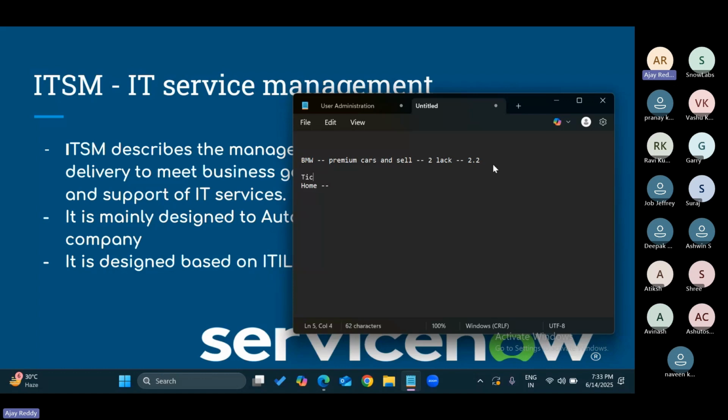The first business use case of ServiceNow is the initial business use case. ServiceNow started its journey to automate ticketing of an organization. So what is a ticket? A ticket is nothing but an issue or request. Issue or request both come under ticket.